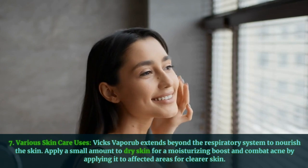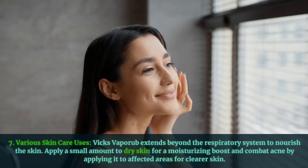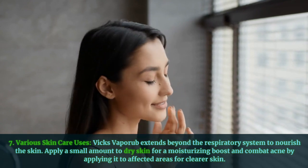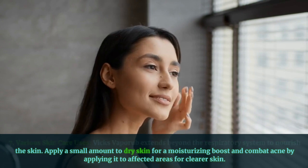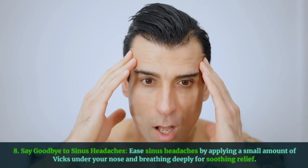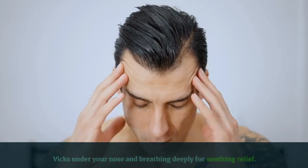7. Various skincare uses. Vicks Vaporub extends beyond the respiratory system to nourish the skin. Apply a small amount to dry skin for a moisturizing boost and combat acne by applying it to affected areas for clearer skin. 8. Say goodbye to sinus headaches. Ease sinus headaches by applying a small amount of Vicks under your nose and breathing deeply for soothing relief.